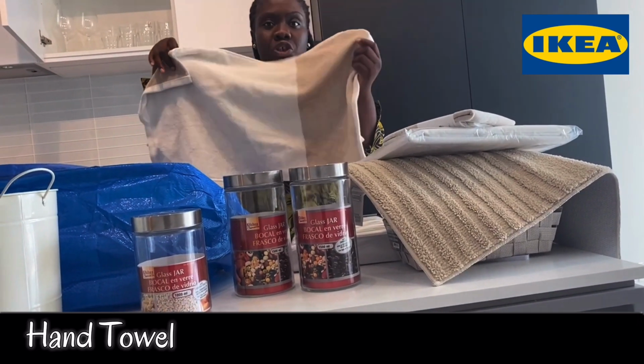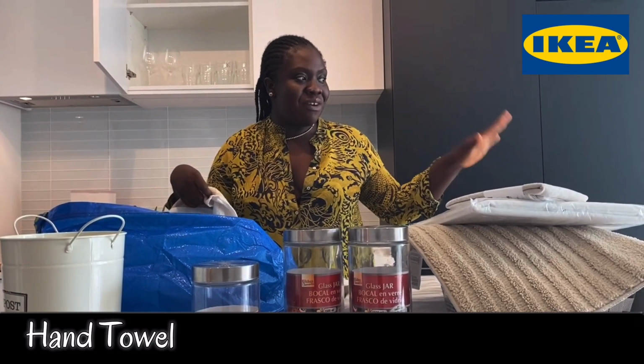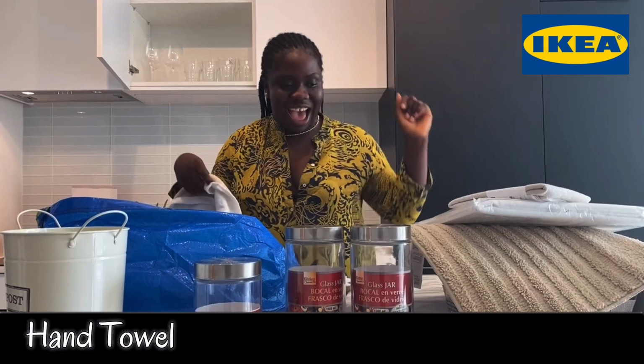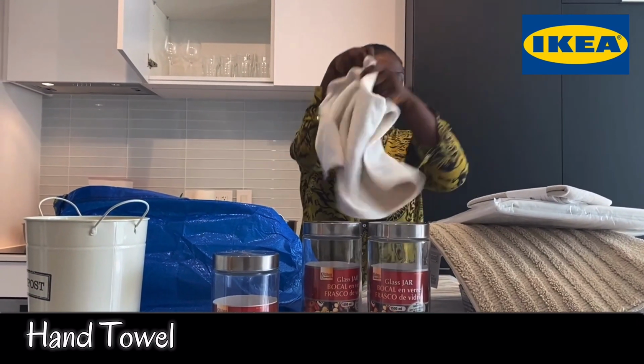hand towels for the bathroom. So when you come into Rimike's house, we have our hand wash, our cream, and you clean your hands. Okay?